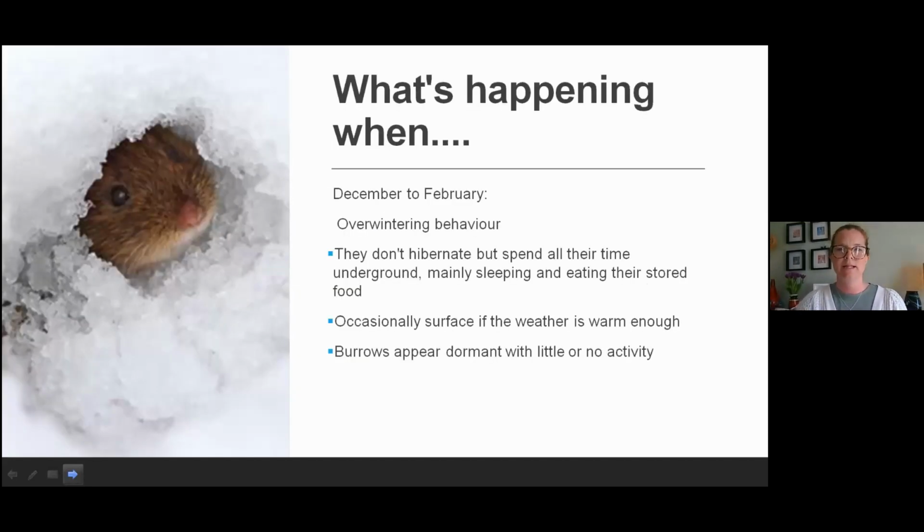So moving on to the next slide. I've put together a wee calendar of what is going on with the water voles all through the year, because I think that's really important to understanding the field signs that you happen to find. If you understand the ecology of them, then you can interpret the field signs that you're seeing and better understand them, and basically know what to expect.